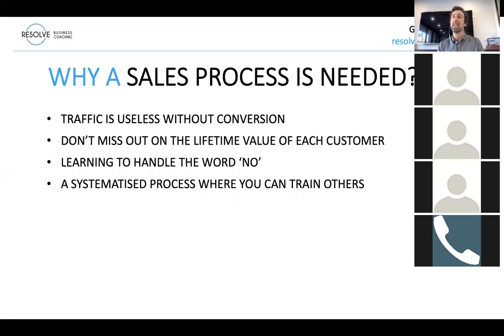There's no point having a physical shop front, sending a lot of customers to your store if people aren't walking out with some products, right? So this is a really important step in the sales process, because a lot of the time people are looking for more leads and more potential customers. But if you don't have a good sales process in place, then those potential leads won't turn into customers, right? So this is why a sales process is needed.